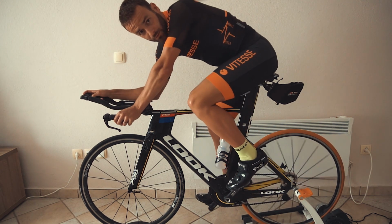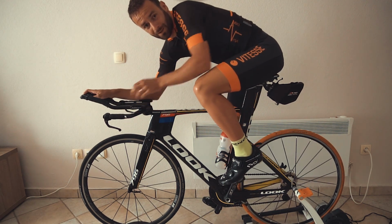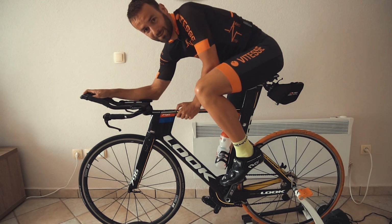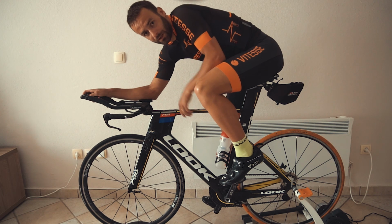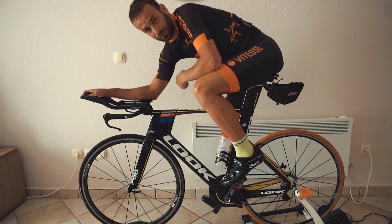So today I'm starting the search for free watts. As you all probably know, position on the bike by far trumps the bike itself and the individual components when it comes to aerodynamics.